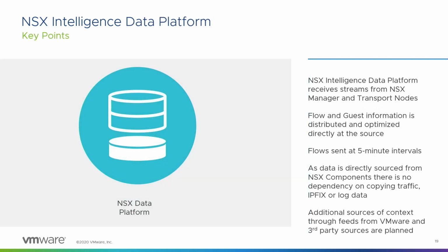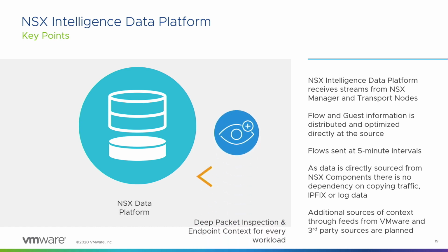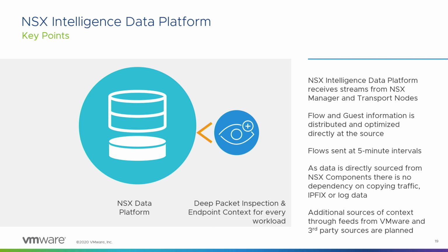Now, before the demonstration, I want to talk just a little bit about our architecture as well. So, I mentioned our lightweight footprint, right? I made some bold claims about how we're differentiating and what our values are in this space. So basically, the NSX Intelligence data platform receives streams from 2 sources, right? From the NSX manager, which is where it gets configuration data, right? Security groups, firewall rules, membership of groups, and also data gets streamed from hosts. So this is where we send all the flow and related data, like application IDs, rule IDs, statistics, and user information. Right? We store all of this information.